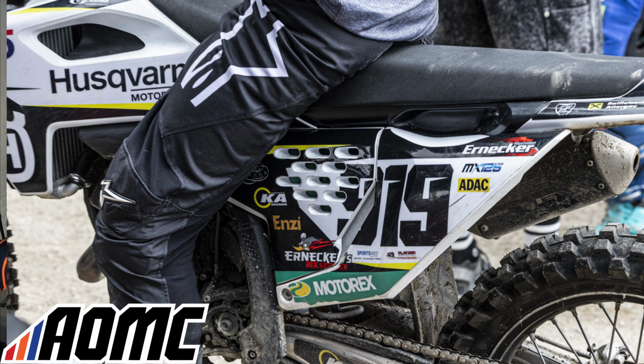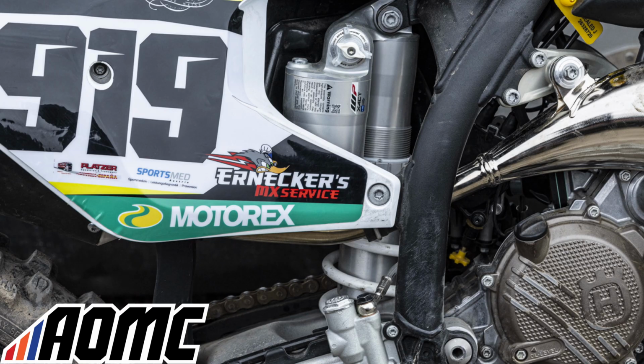Looks pretty sweet. I know that seat looks really long in the photo, but it's not really that long in person. I've sat on one of these on the 250, so it's got to be the same seat. I think it's just the way it looks. We scroll down again, and we get a better view of that new shock and everything.